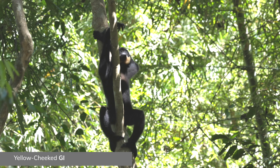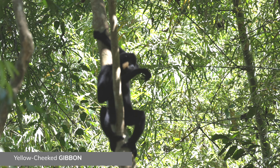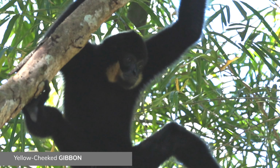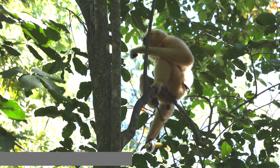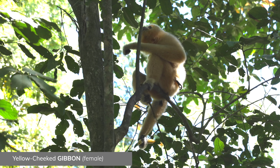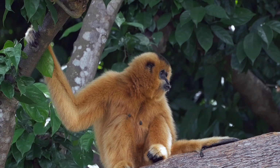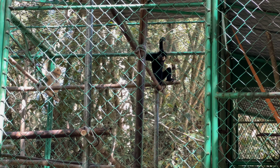Meet the noisy fellow, the yellow-cheeked gibbon, the most famous resident of Cat Tien National Park. The males are pitch black while the females sport a golden yellow hue. They are on the endangered list with fewer than 1,000 remaining in the wild.